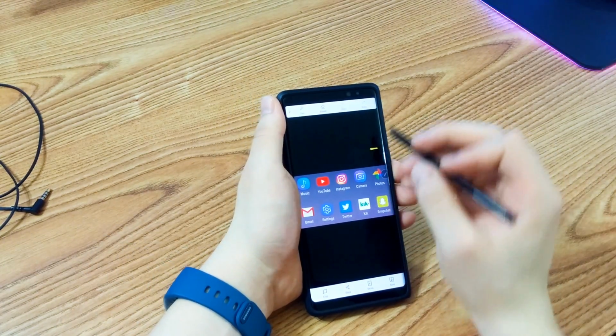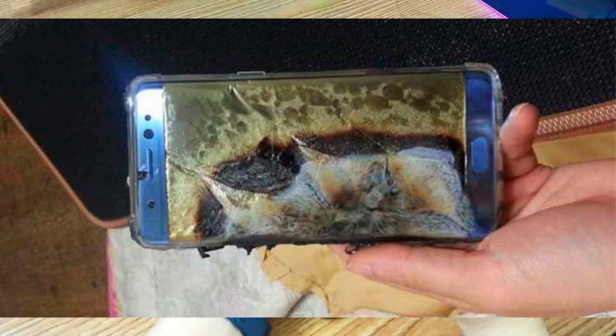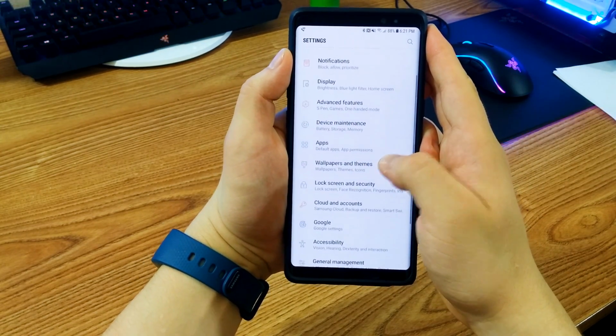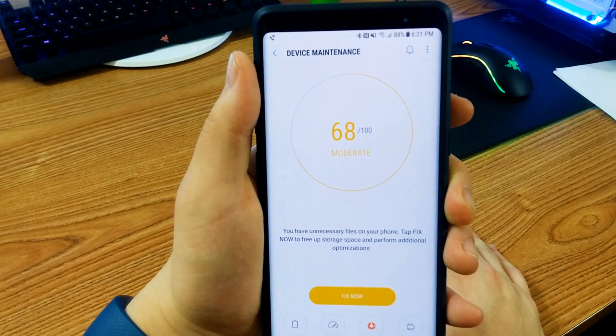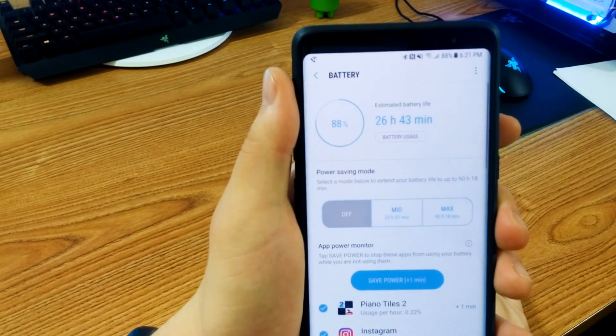Now, to something that could destroy a phone, literally, the battery life. So far I've had no issues with this 3300 mAh battery. It's lasted the whole school day with half the battery to spare. I'd say it could be better. I know Samsung was playing it safe after the Note 7, but there's room for improvement. Charging is really fast, that makes up for the irreplaceable battery, and I'm overall satisfied with the battery in general.